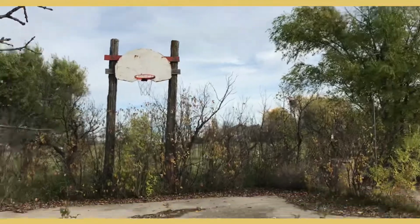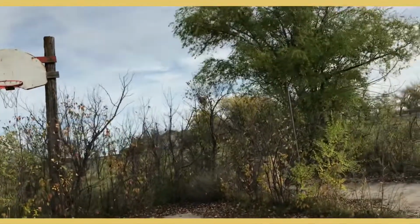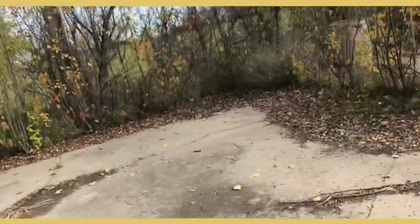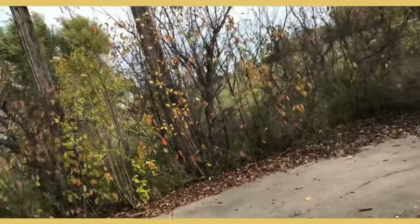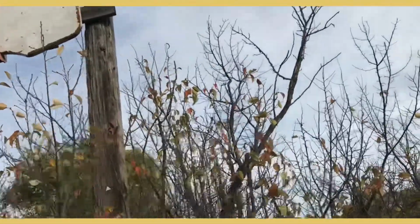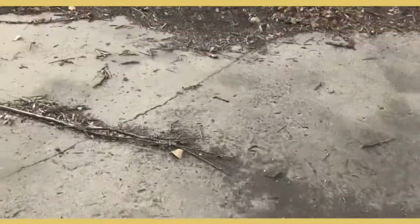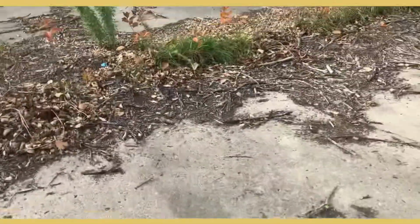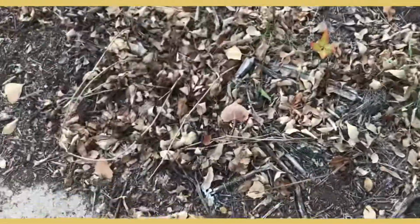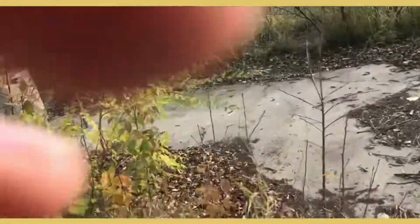Basketball court, as you see. A few minutes ago, we even found a basketball in here. Didn't get that on camera, but we did. A flat basketball with an actual chain net. Neat. And as you can see, this is quite old because all the plants are overgrown and so pretty much not even there.